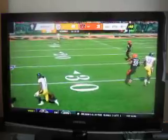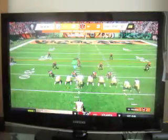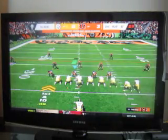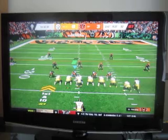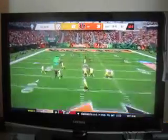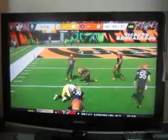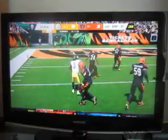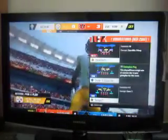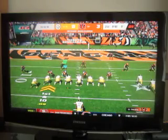Trubisky's throw here pulled in by Hilton. And he's got another first down as the tackle's going to be made at the Bengals' 32-yard line. Off the play fake, here's Trubisky. He goes right back the way of Hilton. And he gets this one inside the 15, just a yard or 2 shy of the 10. Now 1st and 10 at the 11.